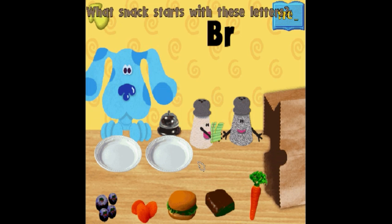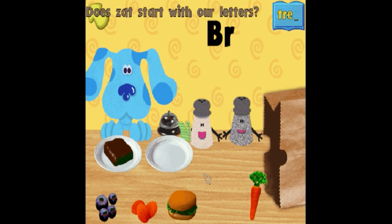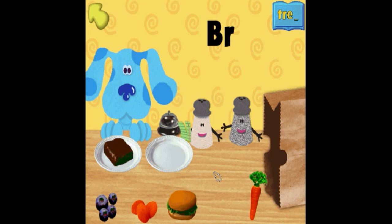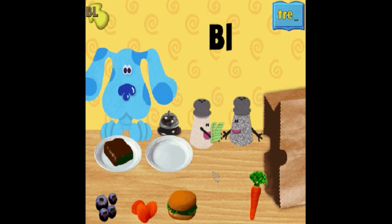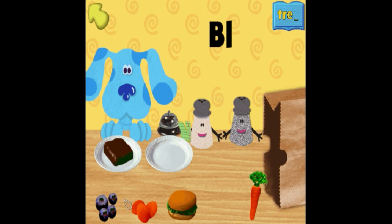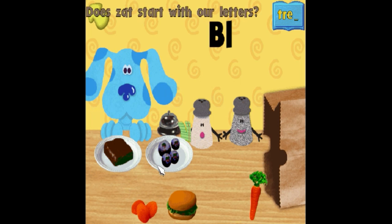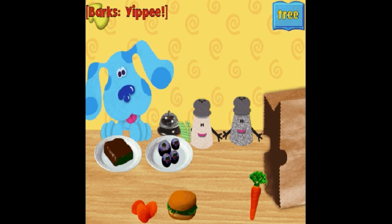What snack starts with these letters? B, R. Those letters make this sound. Brr. Brownie. Does that start with our letters? Listen. B, R. Brr. Brownie. Okay. I need a snack that starts with these letters. B, L. Those letters make this sound. Bl. Blueberries. Does that start with our letters? Listen. B, L. Bl. Blueberries. Oh, look! We have a word for the word book.